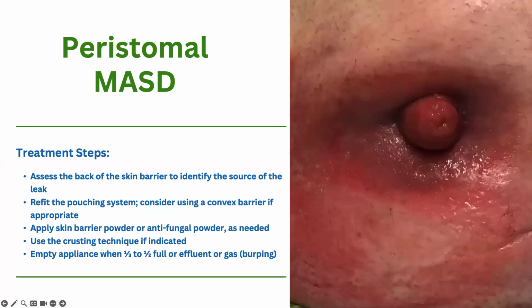So first, probably the most common that everybody sees is going to be your peristomal MASD, that pesky moisture-associated skin dermatitis. To treat it, you first want to assess the back of the old skin barrier or wafer to identify the source of the leak. When I say that, I mean you want to look at the back of that hydrocolloid, because it's going to swell up and slightly change in color where there's been excess moisture. And so that can pinpoint where the issue is coming from.